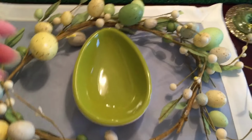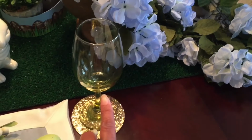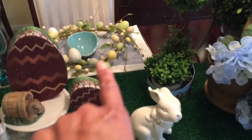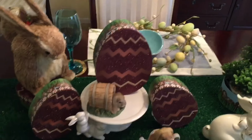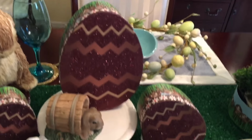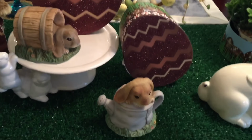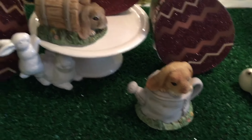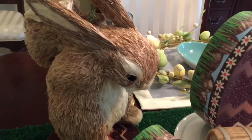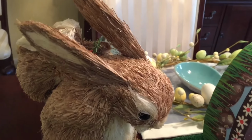And we kind of coordinated the green eggs that I have. So this one has a green and this one also has a green stem glass. Dollar Tree also. And on the other side, blue with a blue glass. On this end, look at these Dollar Tree little eggs that I got last year. More little rabbits that I had in my collection. These guys I found last year from Big Lots, 90% off.